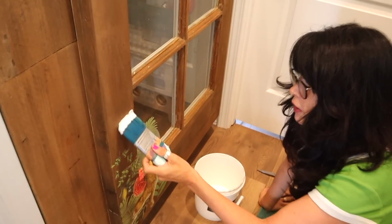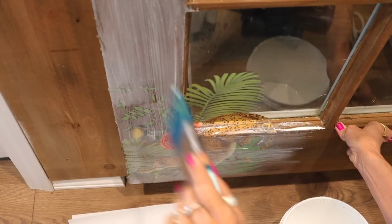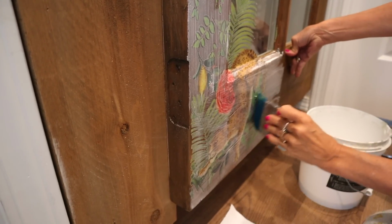I'm gonna get a coat of liquid patina on this. It can go right over the transfer. I'm gonna cover everything except for the glass because the glass will get all foggy. We'll need to let this cure and then the transfer will go on a lot easier.